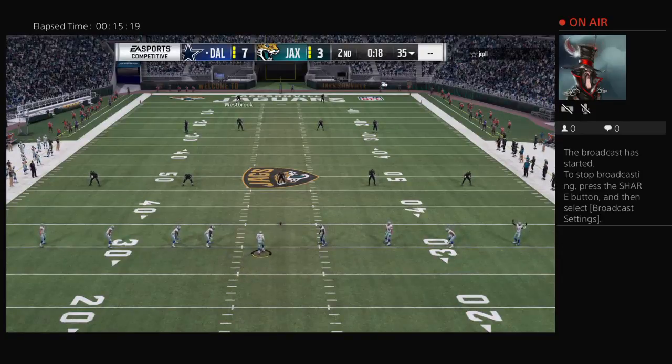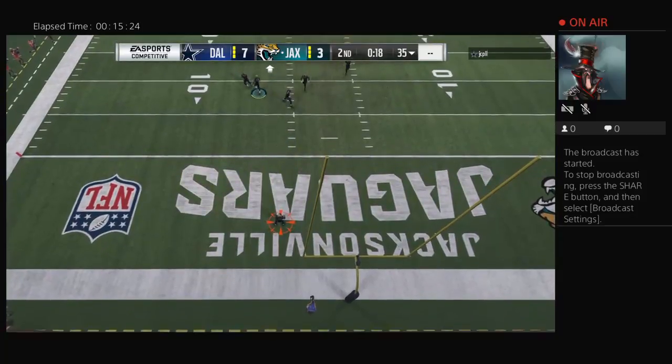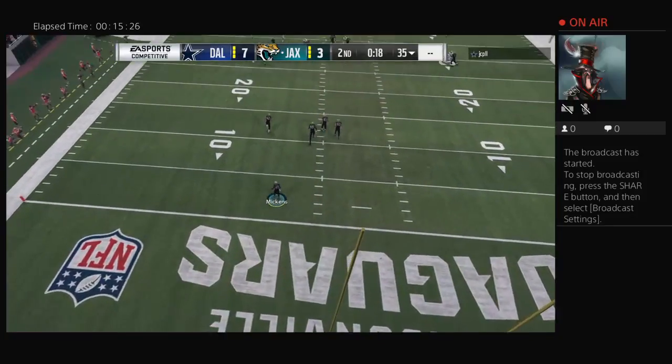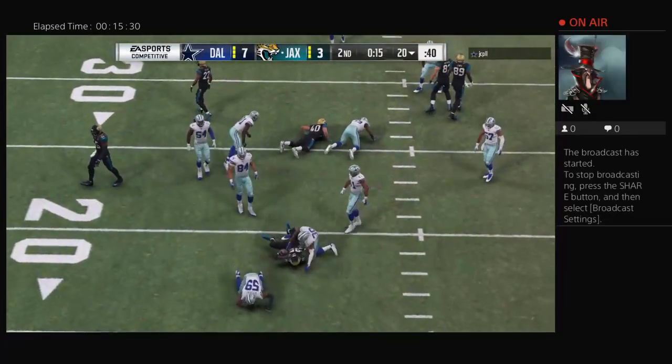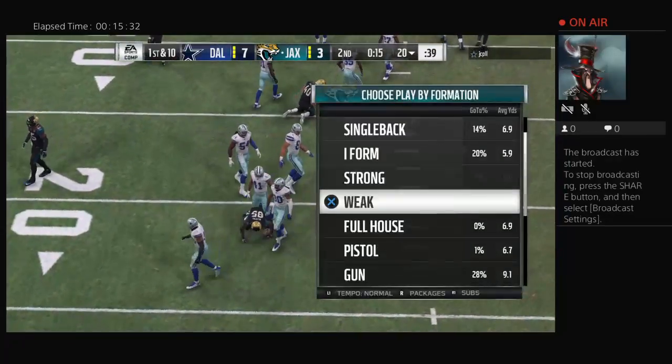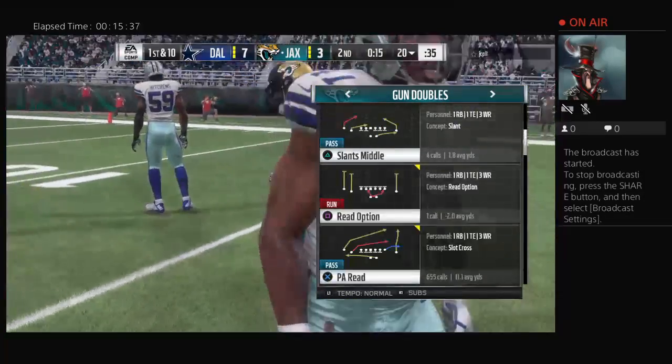Bailey now to kick this one away. That'll be taken in the end zone. And the decision to bring it out will cost him about 5 yards as he'll get this only back to the 20.